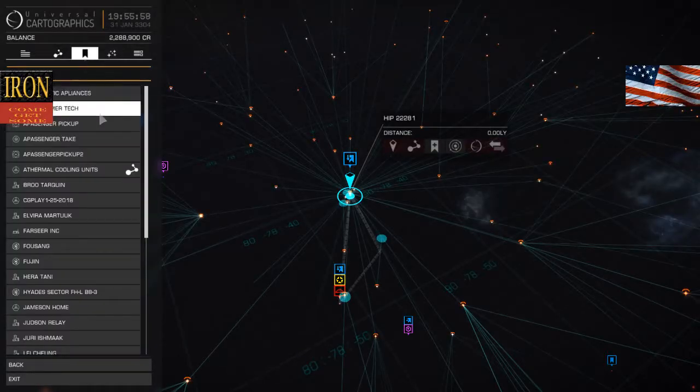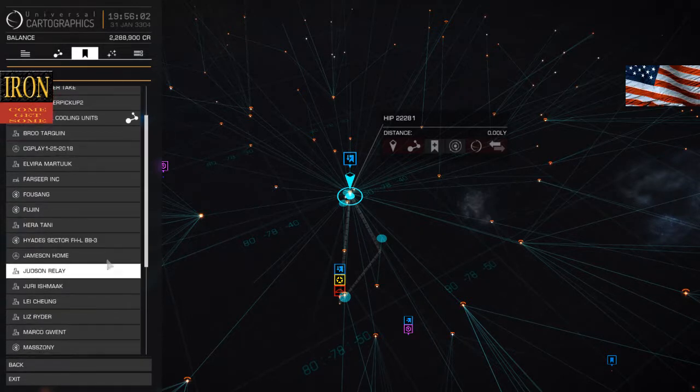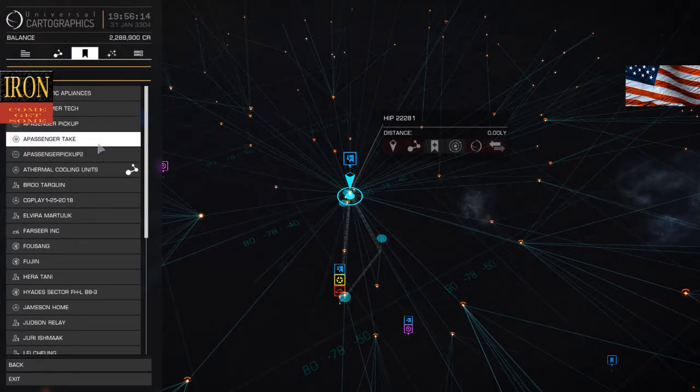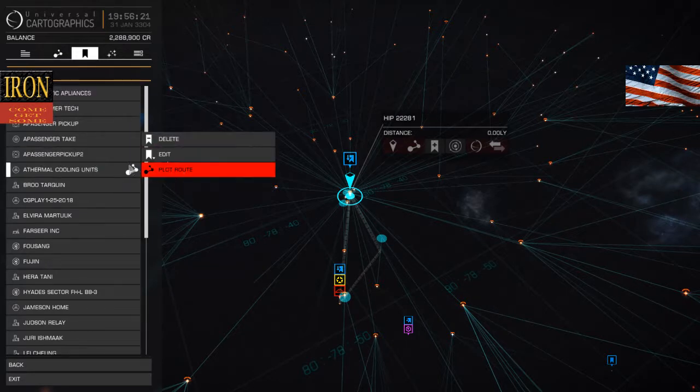And your nav map, I mean, do what works for you, but this is the way I do it because it keeps everything right here. See my Jameson home right there. Kerma units, passenger take, passenger pickup. That was that GD 1192 stuff. That was the original pickup and the take, and that was the pickup too. And I added that other station in, and then my two thingies here that I got. Okay, and I call these the Kerma units right here.